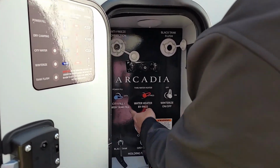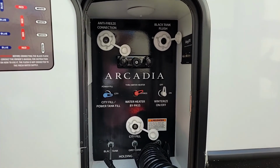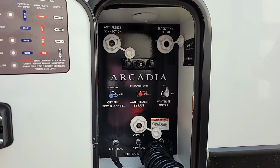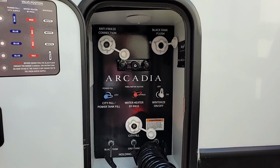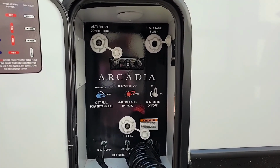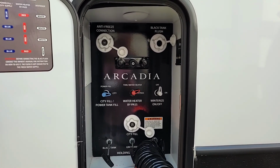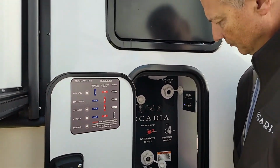We have a power tank fill. So not only when you make your connection here are you doing city water, but you can also fill up your fresh water tanks with the same connection. An experienced RVer knows that it takes like 3 days to fill up a fresh water tank. And we have a big fresh water tank. It's a 54-gallon fresh water tank. With the power tank fill, it'll do it a lot faster. So experienced RVers know that that's a cool feature.